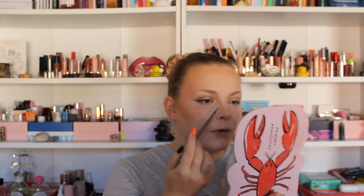Now for brows, the Effys brow pencil in medium. I don't know when I started liking this, but I do, and I use it fairly often. What I will say is that I think medium's a bit dark for me, but I use it all the time. Now that I've had my hair lightened, which needs redoing again, I just go in with a much lighter hand.